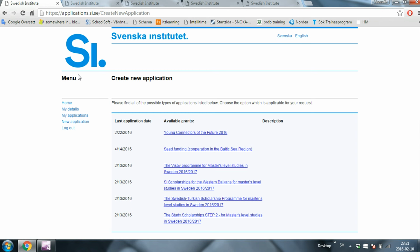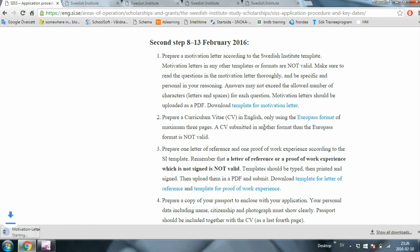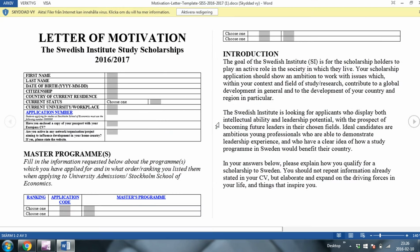That is the point. So I want to add some more things for clarification. We know there are templates for the motivation letter, CV, reference and work experience. Let us talk a little bit about that. First, let me see the motivation letter. Let me download the template first. It's downloaded, the motivation letter template.